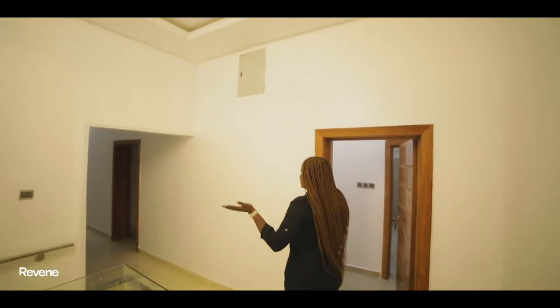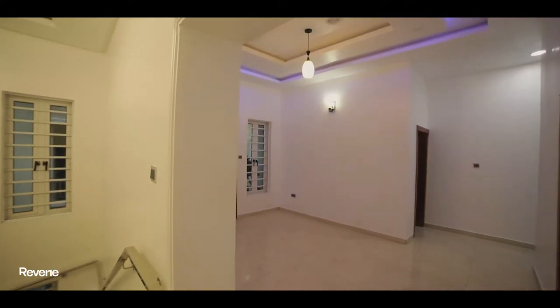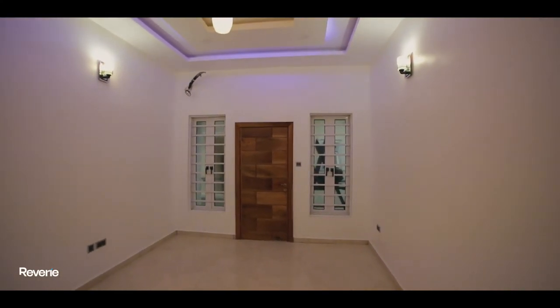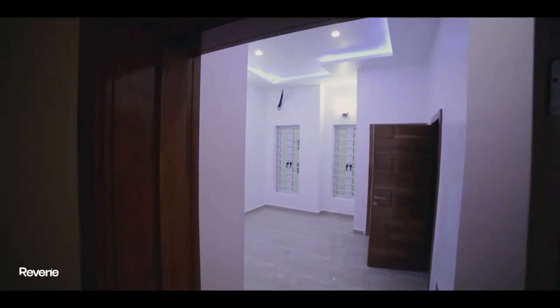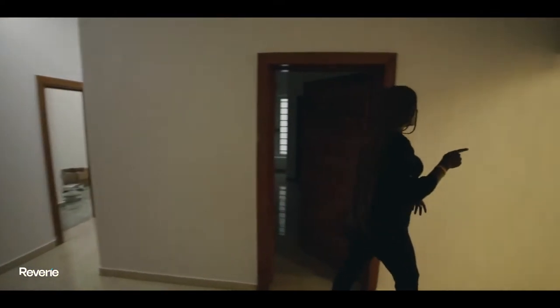And here we have the family lounge. Three other rooms, one, two, three other rooms here. So right now, let's go to the master bedroom.